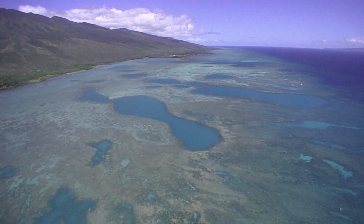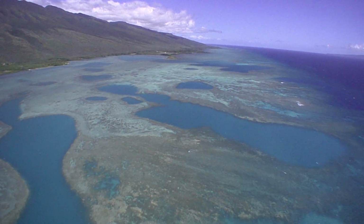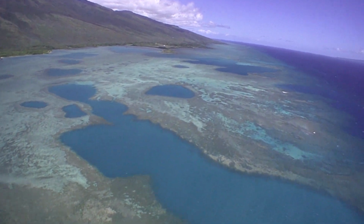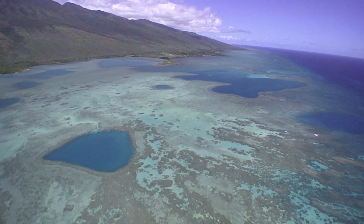Now, if you look in here, you can see these blue holes that are in the reef. There are 5 famous ones for scuba diving, and they descend down into the reef 100 feet. To give you guys an idea how old this reef is, coral reef grows at 1 inch per year. So you're looking at several thousands of years worth of growth here.